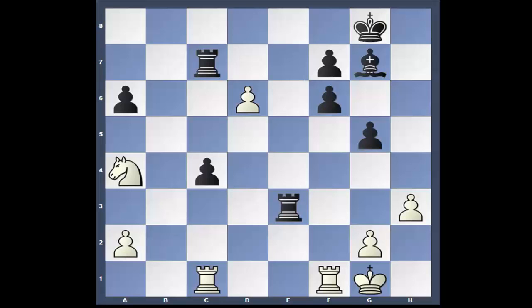D6, of course. Passed pawns must be pushed. Rook to d7. Knight b6 hitting the rook. Of course, you see why he can't take, because knight takes.